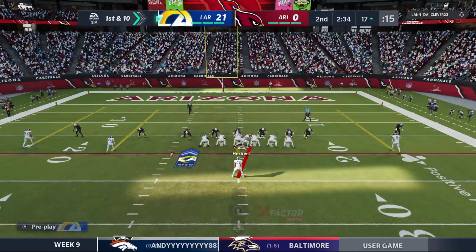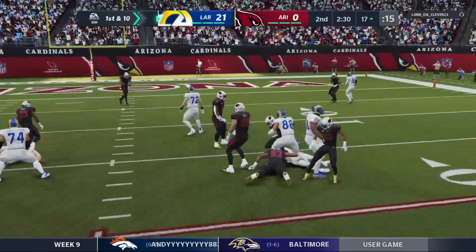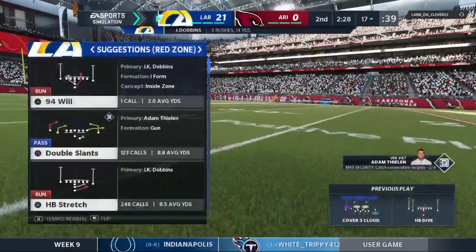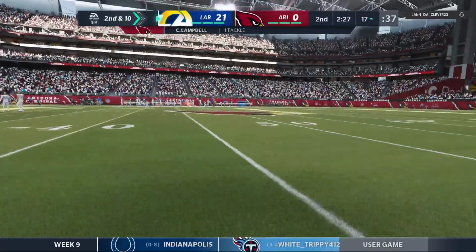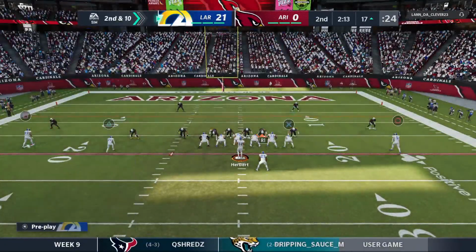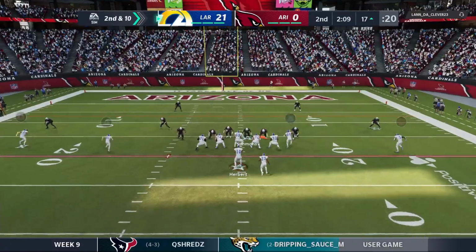Now a carry for Dobbins. And he is met at the line of scrimmage, and he goes down right there. Call it no gain on the play, and it'll be second down. Officially nothing on that last run. They'll try again, 2nd and 10.